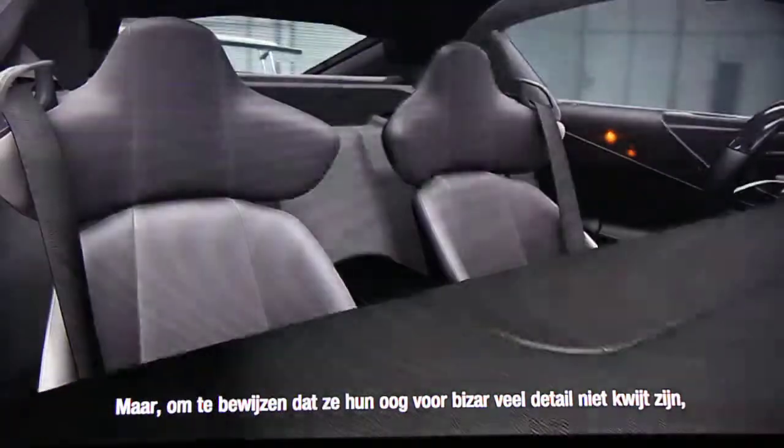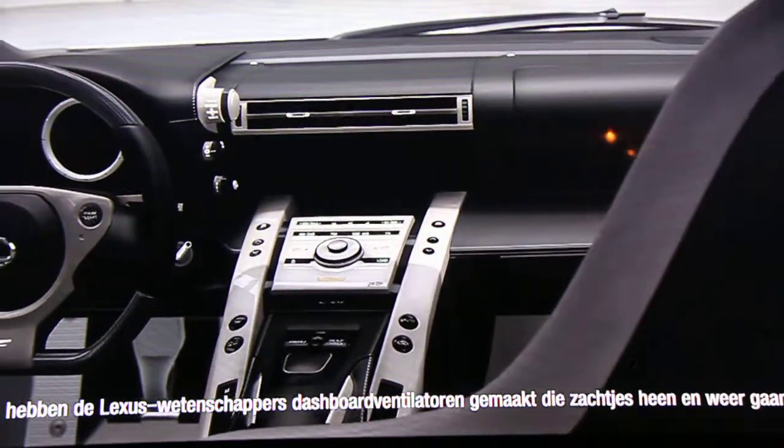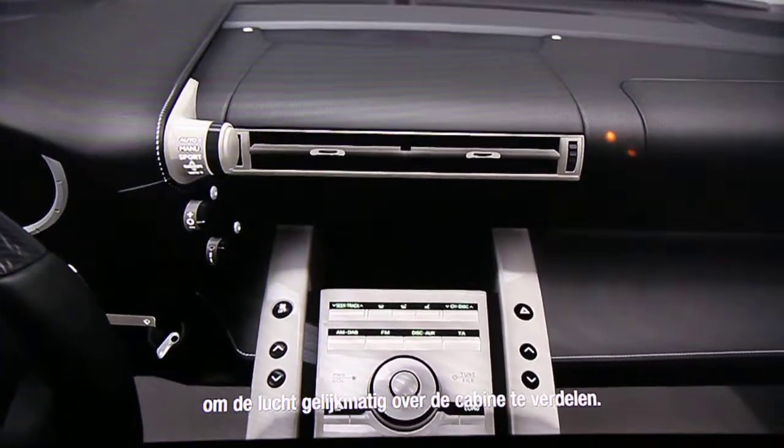But just to prove they haven't forgotten their insane attention to detail, the Lexus boffins have given it dashboard vents that gently waft from side to side to make sure the air is evenly distributed around the cabin.